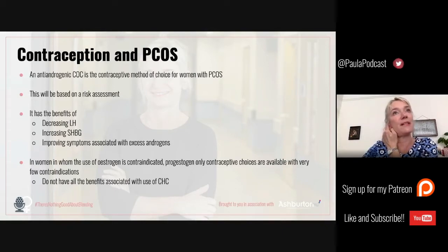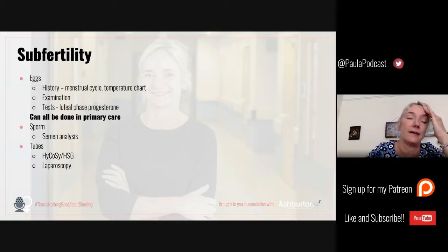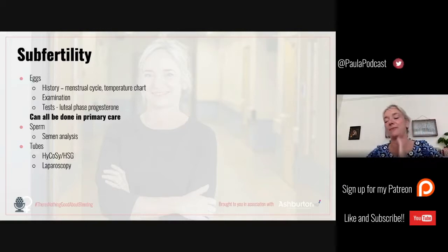But just remember that because women have polycystic ovarian syndrome doesn't mean they can't have hormonal contraception. They can have any of the methods usually that don't have estrogen in. And if it's a fertility issue, then obviously stimulating ovulation is the way forward. So let's just look at subfertility very briefly, because most of this should be done in secondary care.